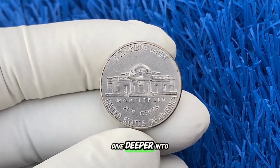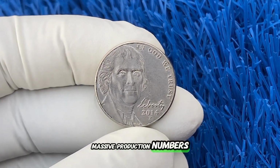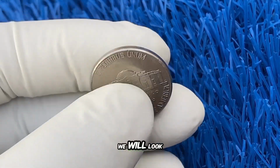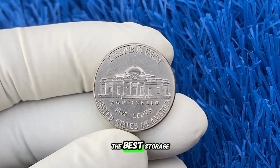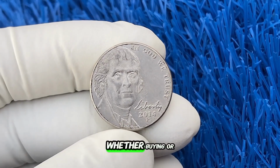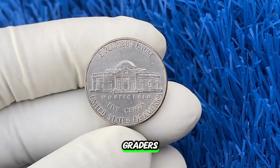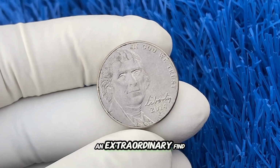We will now dive deeper into each mint: the Philadelphia Mint's massive production numbers, the Denver Mint's sharp strikes, and the San Francisco Mint's dazzling proofs. We will look at grading criteria, how to spot full steps, the best storage methods to preserve your nickels, and how to navigate the market, whether buying or selling. Along the way, you will hear stories from veteran collectors, tips from professional graders, and insights into what makes a seemingly common coin an extraordinary find.